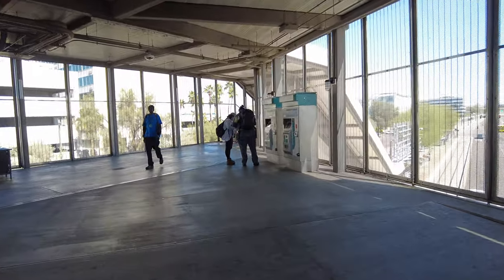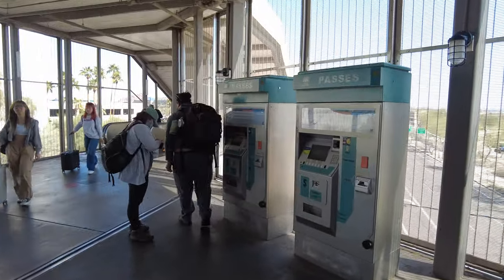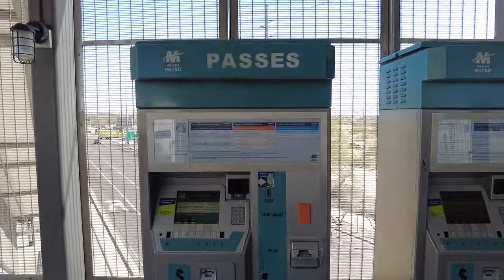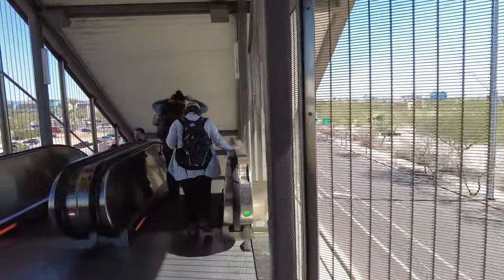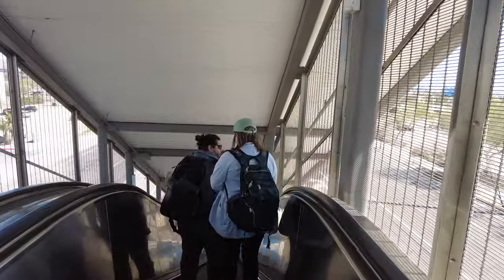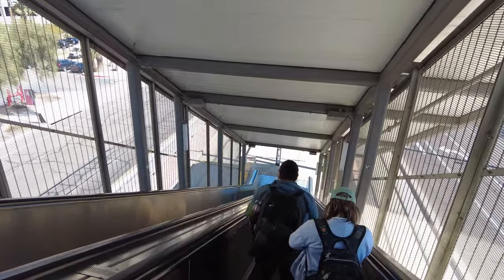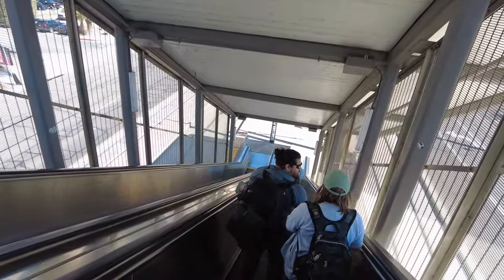All right, so you can see this is where you would normally purchase passes. I use the app to purchase passes, but you can also use the kiosk here. $4 for a day pass, 7 day pass is $20. So if you're gonna be here for like 5 days, might as well get the weekly pass if you're gonna use it every day. Otherwise, a day pass for however many days you're gonna use it makes sense.